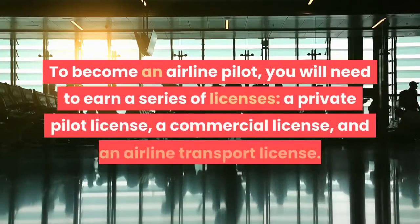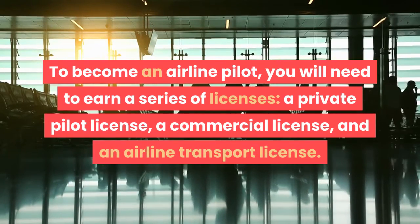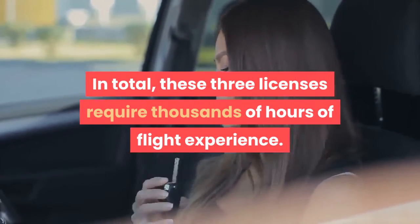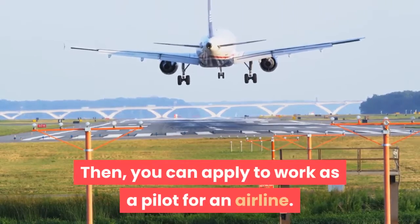To become an airline pilot, you will need to earn a series of licenses: a private pilot license, a commercial license, and an airline transport license. In total, these 3 licenses require thousands of hours of flight experience. Then, you can apply to work as a pilot for an airline.